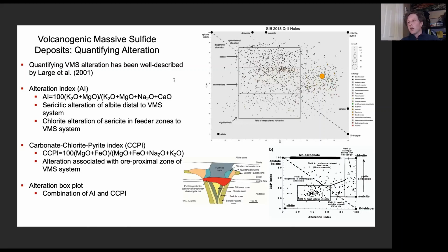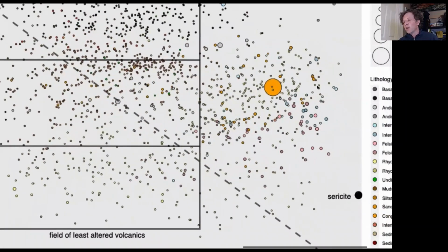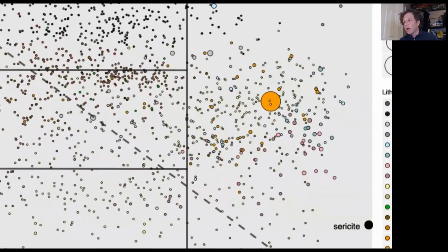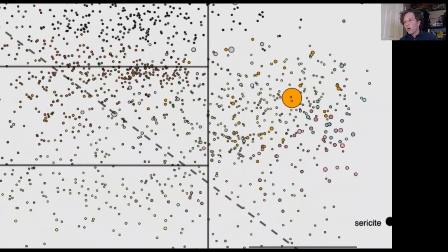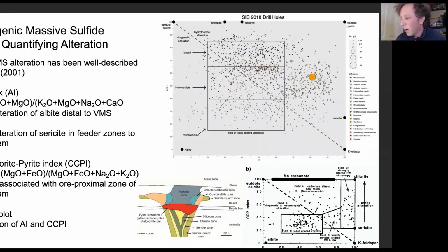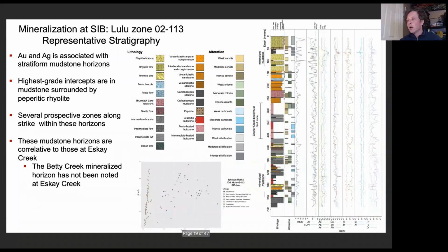So utilizing Ross Large et al.'s alteration box plot developed for VMS deposits, and something that Thomas Monecke suggested that we do, we're able to see that we do indeed have very intensely hydrothermally altered rocks over here in this field. And you can see that the size of these dots corresponds to gold grade, with most of our gold grade occurring in intensely hydrothermally altered rocks, just as you would expect for a VMS deposit. So we do have very intensely altered rocks here, contrary to what previous operators had thought on the project.